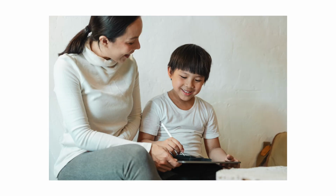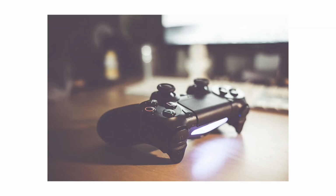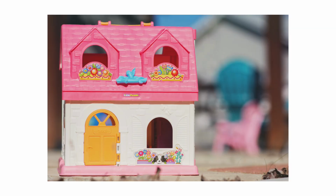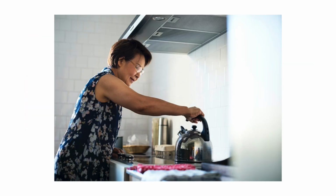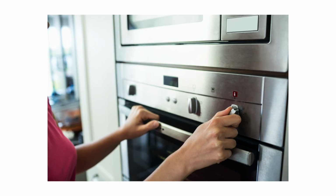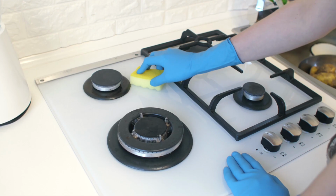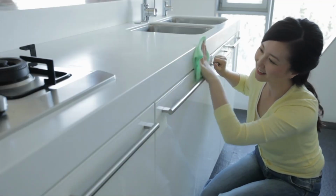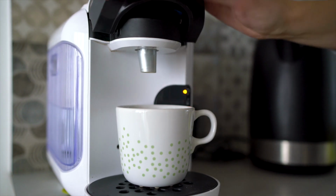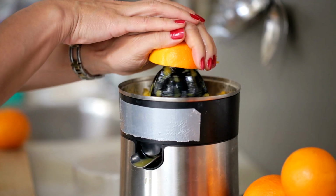Family or living rooms bring people together and items are shared, such as remotes, game controllers, electronics, toys, and exercise equipment. The kitchen is a popular hub and has appliances operated by touchpads, touchscreens, handles, knobs, and buttons. Clean and disinfect appliances like the stovetop, the range, the refrigerator, dishwasher, and microwave oven. Small kitchen appliances such as coffee makers and juicers may be touched quite often.